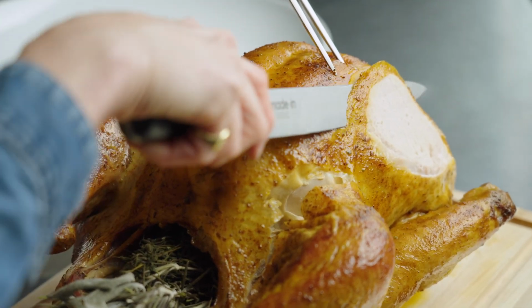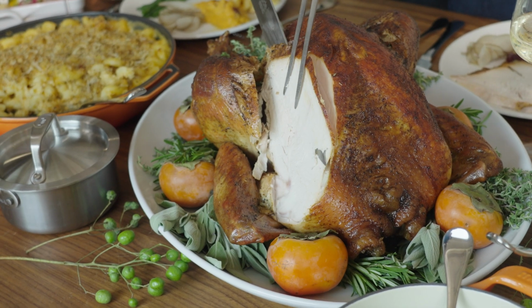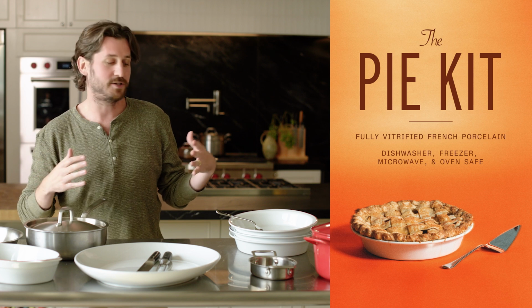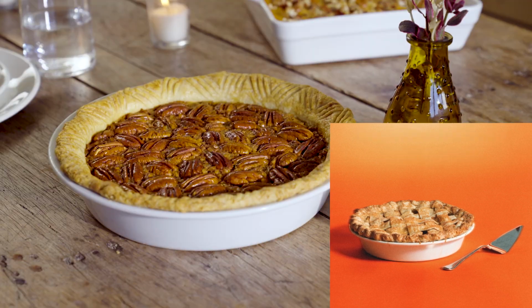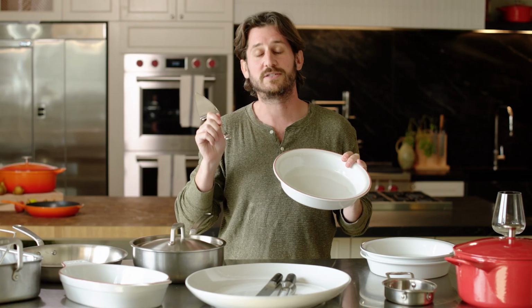Not just are we offering the serving platter, but we also are giving you the tools to carve the bird with it. Carving fork and slicer, French made, fully forged, beautiful knife, beautiful carving fork, easy to use for service on Thanksgiving. Now it's time for pie. We are offering you not just a beautiful French porcelain pie dish, beautiful, different color options, rim colors, but also a pie server that matches the rest of our serving utensils. So go check those out as well.